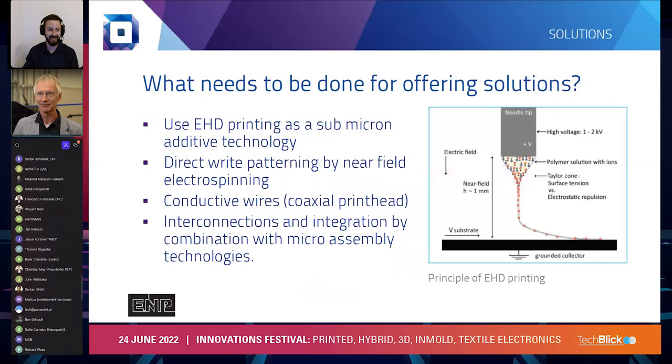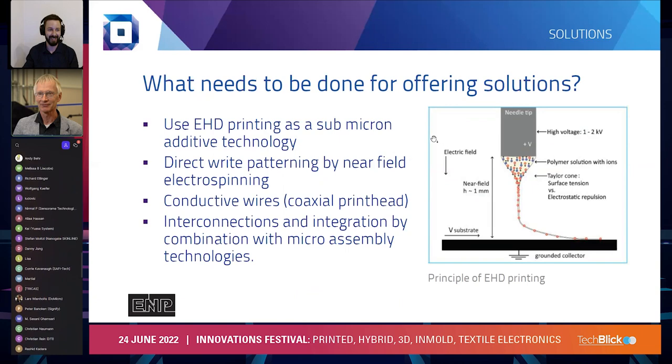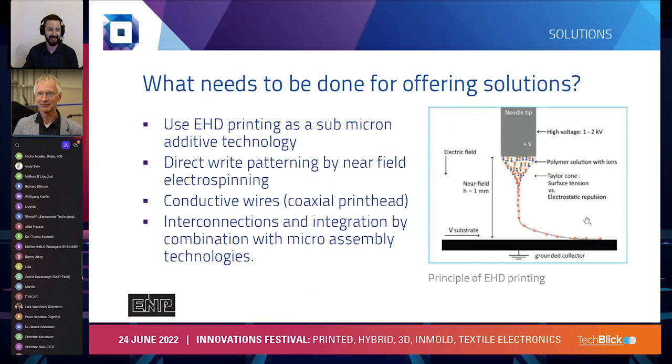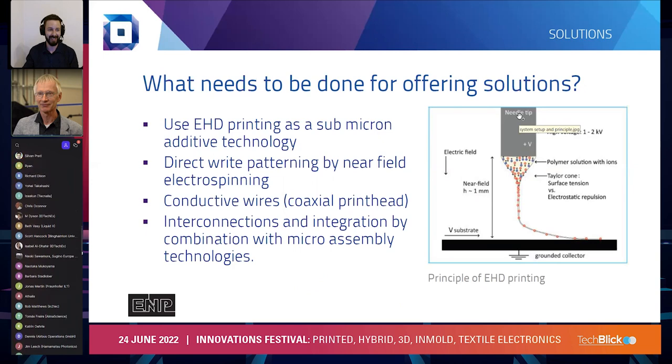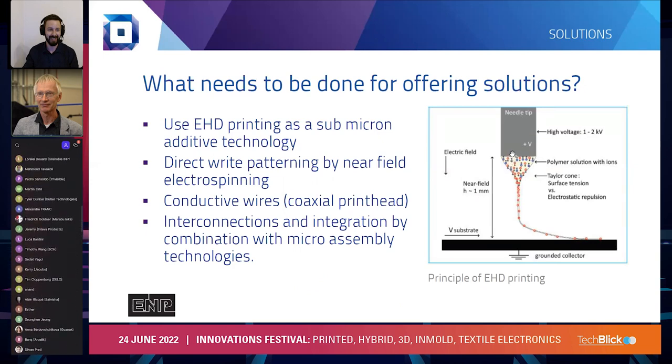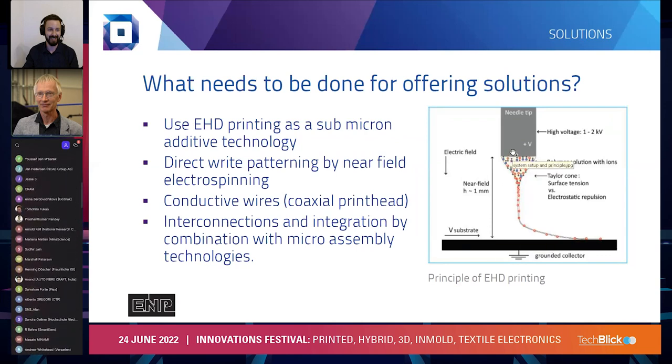What needs to be done basically is that electrohydrodynamic printing is made suitable as a submicron additive technology. The working principle for making that possible is shown on the picture here on the right-hand side. A couple of key features in this printing technology are that the needle tip, the so-called nozzle, is placed very close above the substrate. Here we talk about a distance of about 1 millimeter. And what also is very special is that we put a high voltage on the needle, in this case a voltage between 1 and 2 kilovolt.